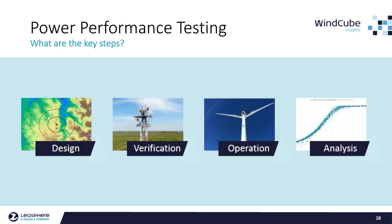So now we go back to power performance testing, and I'll go with you through the different steps of a typical measurement campaign. I divide it into four arbitrary phases, the first one being the design of the campaign, where you plan things ahead as much as possible. Then the verification, where, as for any other measurement device, you check the quality of the system. You then have the operations phase, which would include installation and monitoring throughout the campaign. And finally, the analysis. So this is when you actually get to extract value from the data you collected.